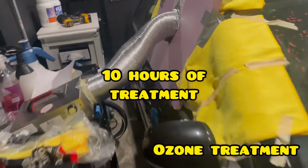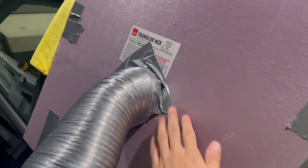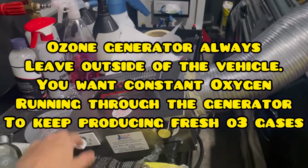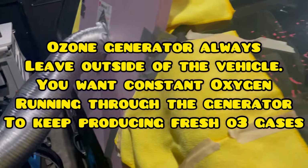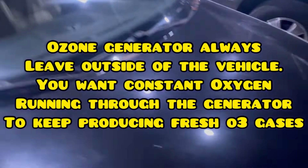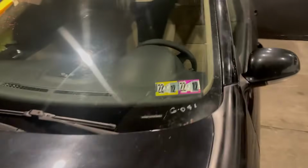That's the ozone generator once everything's dry, because you do not want to use an ozone generator on a wet vehicle where it has wet upholstery, because it may stain or bleach the upholstery. So all we did was just wait for it to fully dry in the sun, and then we started the ozone generator treatment the day before he came to pick up the vehicle.